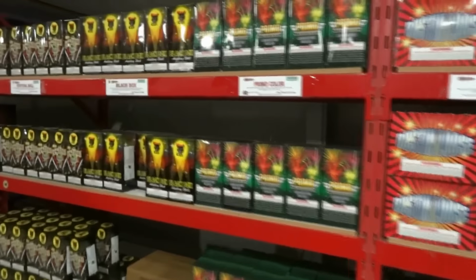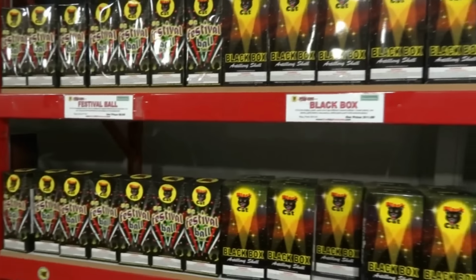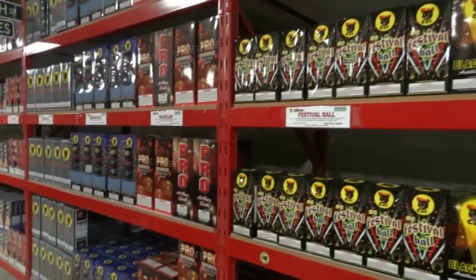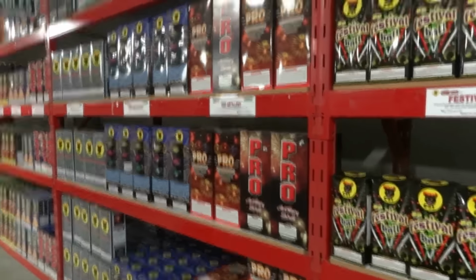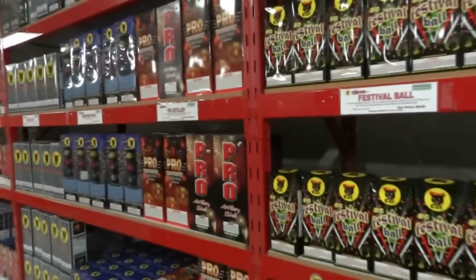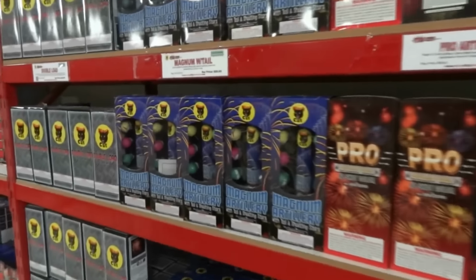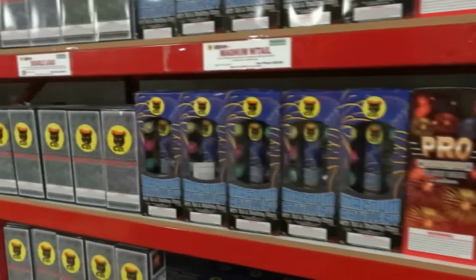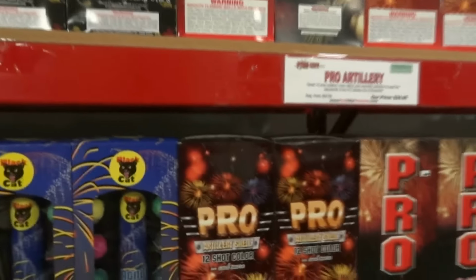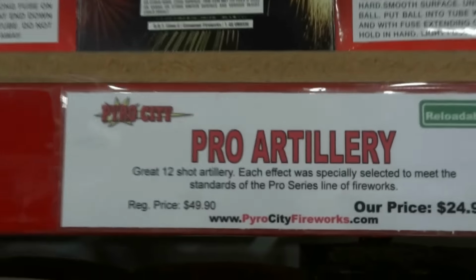And here we're moving into the shells. I don't have a lot of experience with Black Cat products besides firecrackers, so a lot of these I haven't really tried. You can see they have TVs, quite a bit of them actually, but they're off because it's November. But I'm sure during 4th of July time and New Year's they're probably on doing demos. All right, so if you look at some of the shells, the Pro artillery shells, there's 12 of them, 25 bucks. And here's the effect.